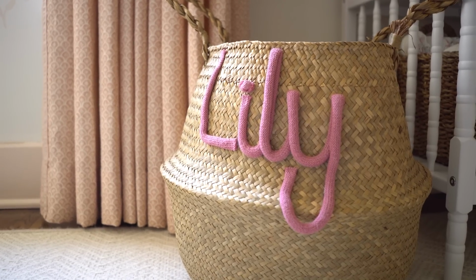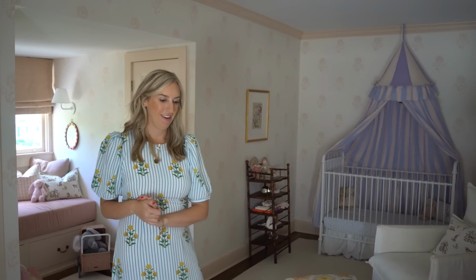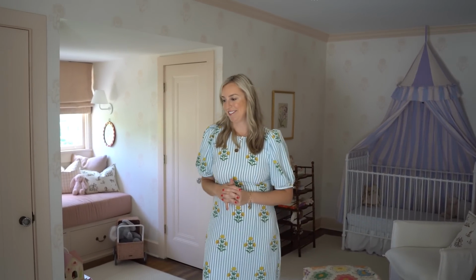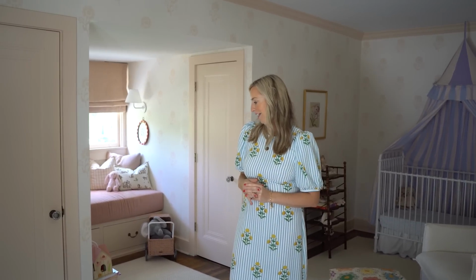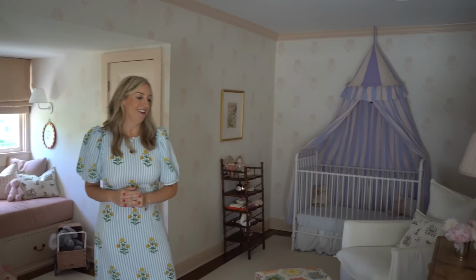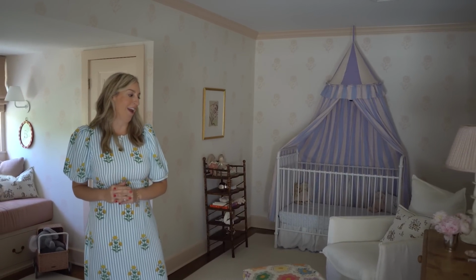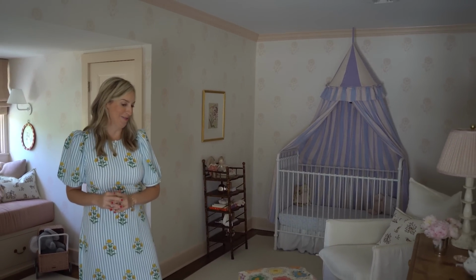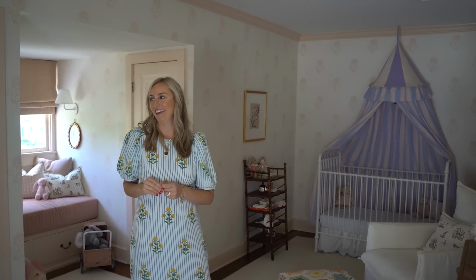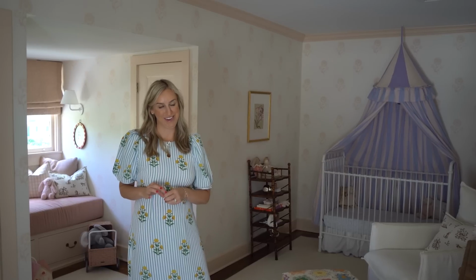Welcome to Lily's nursery. Lily was born last July, so she's about to turn 1. And this is obviously my very girly little haven. It was not a secret that I had always hoped I might have a little girl. It was kind of a joke amongst my friends, but I clearly was excited to design a pink nursery. So I went more peach, but it's a lot of pink and peach.